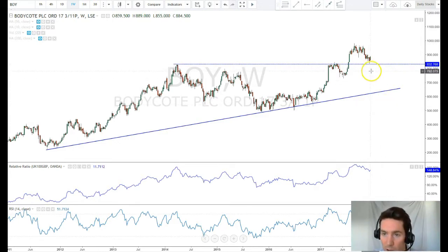Now, last week we saw this hold almost to the tick. The low there is 8.34, so 4 or 5p off of that support level. And this week we've seen quite a decent bounce, and what potentially could form into a bullish engulfing, which would be another bullish candle and suggest that further upside is possible.